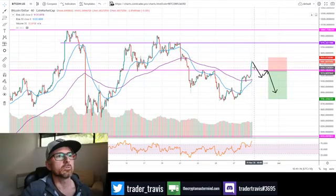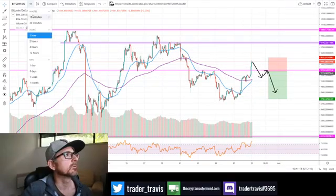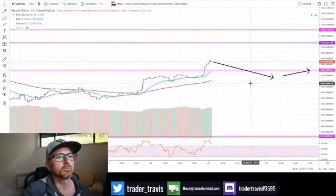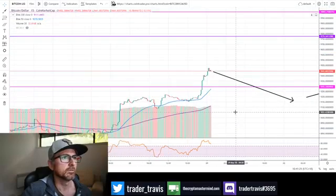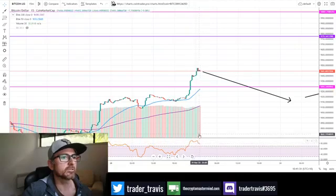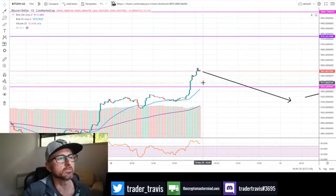The move happened in the 15-minute. There's nothing really there. See the RSI here? It's crazy high, so the bulls are well in control. So it's just a wait and see game.